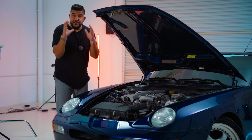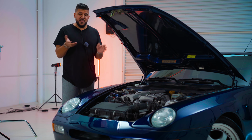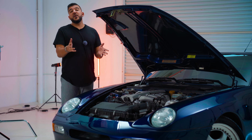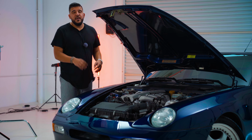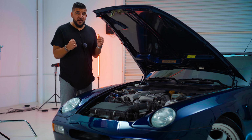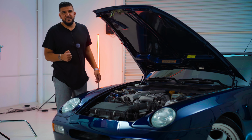So when it came to performance, the car would accelerate to 100 kilometers an hour in just 6.5 seconds. And when it was fitted with the brand new 6-speed manual gearbox, it could reach a top speed of 252 kilometers an hour. You could also get a 4-speed Tiptronic automatic, but that was actually slower, back when automatics were slower than manuals. Forgot about those times.